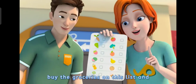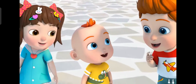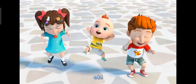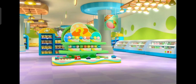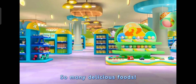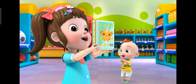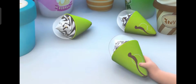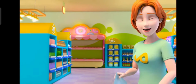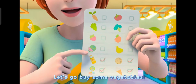Today, we need to buy the groceries on this list, and I need your guys' help. Wow! So many delicious foods. Everyone found the snacks they need to buy. Yay! We got the snacks. Let's go buy some vegetables.